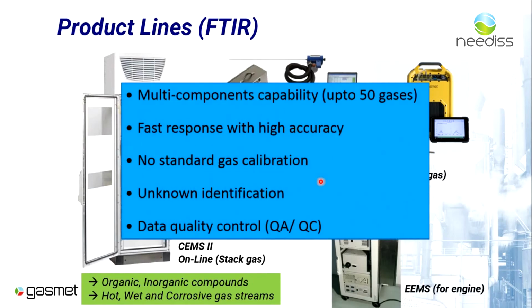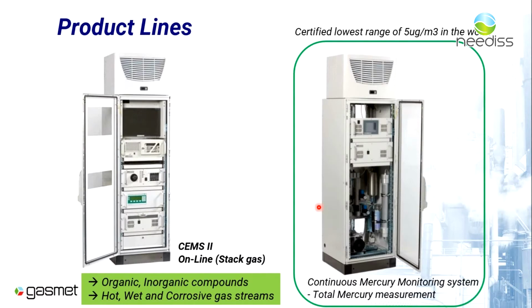With FTIR, we can provide these 5 basic features. One is that we are able to monitor up to 50 gases at the same time, we don't have to use standard gas for calibrations, and we are able to identify unknown gases. This slide only covers the FTIR, not Mercury. For Mercury, it's in here.